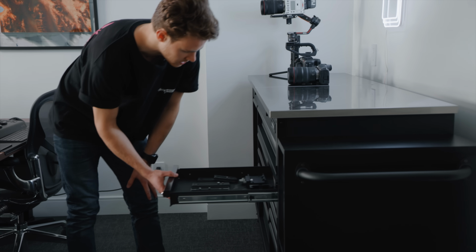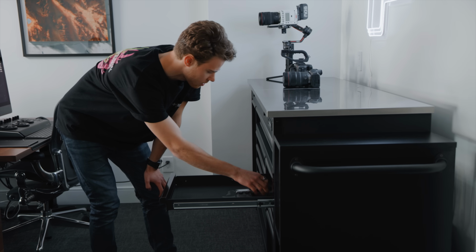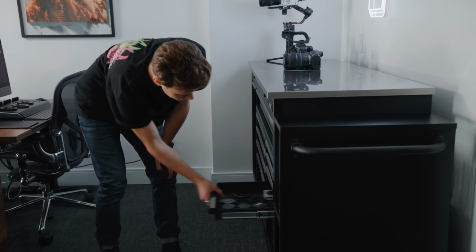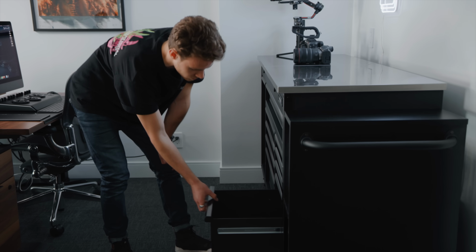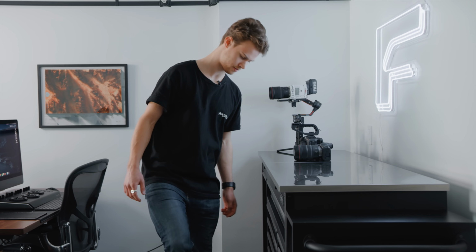We have smaller items in here. We have all our plates in there. We have all our audio equipment, which we're using right now, in here. This one is empty. This one has all our caps, step-up rings, and filters. And this bottom one usually has the R5 and the C7. You just have Canon stuff in there.